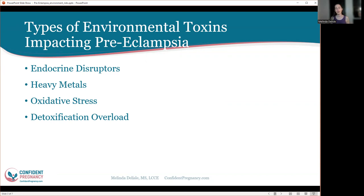There are other hormones disrupted by endocrine disruptors as well, but we'll get a little bit more into the details on that in that part of the series. Heavy metals also seem to have a big impact. This is things like cadmium and lead and tin, things like that. The most impactful of those seems to be lead. And there are actually really easy things that you can do to help reduce that risk.